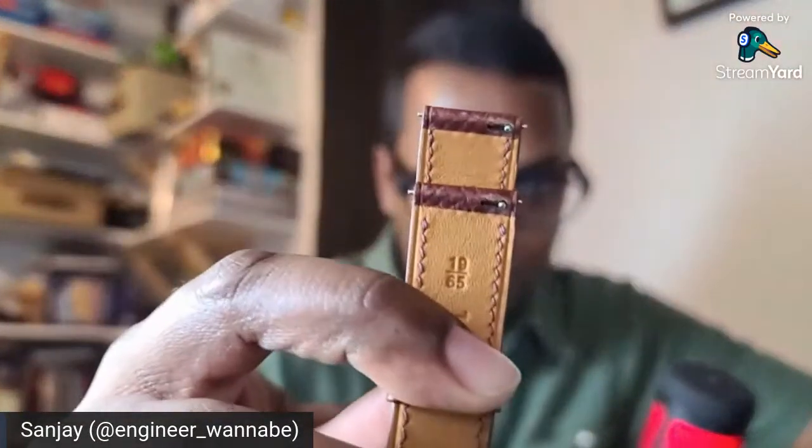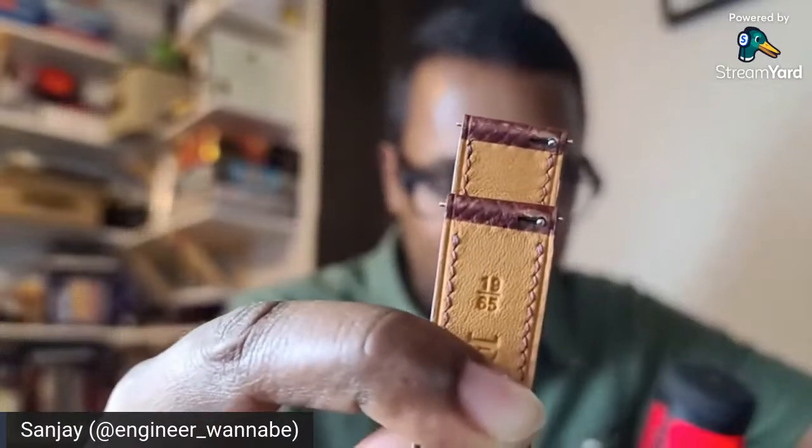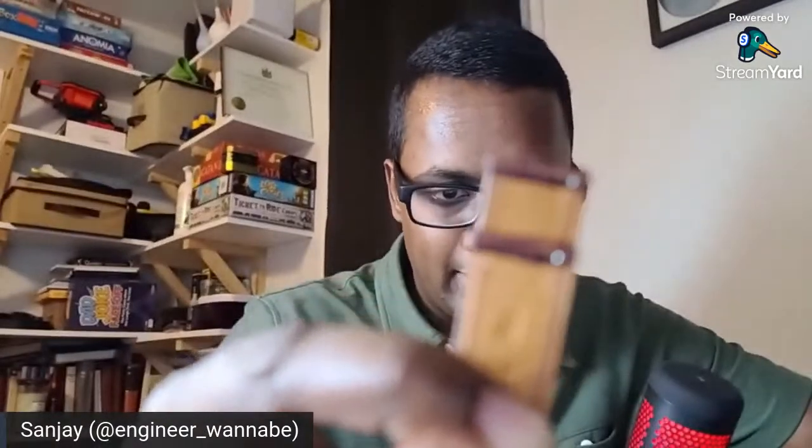This is another neurotic thing that I have. I don't like quick release spring bars. Now, I don't know if this is rational or irrational, but I feel... Let me go full screen on this one. So these are one of my favorite straps. I feel this is such a huge slit cutout of a strap that you are compromising the integrity of that leather. Now, I don't have any evidence to back that up or not.